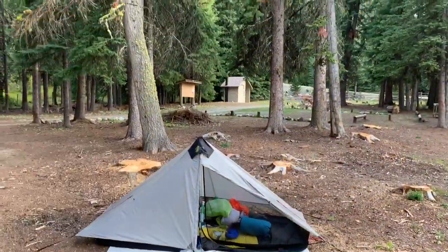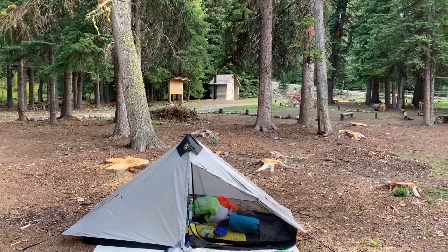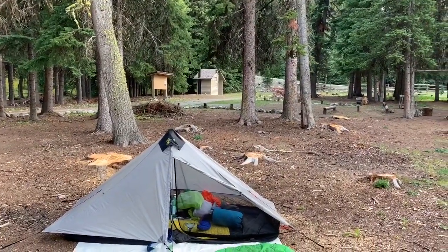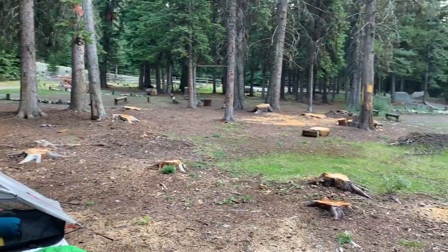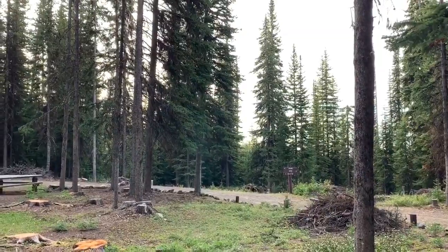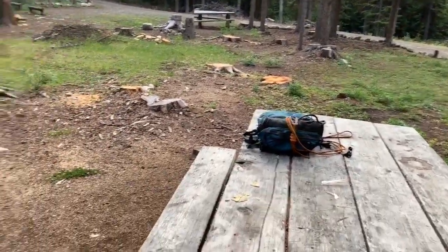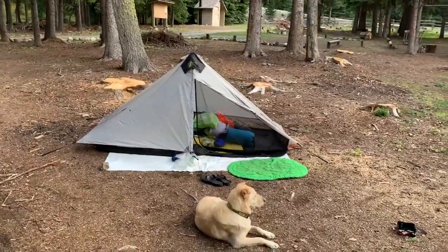Nobody else here, but as you can see, there's a bathroom, so it's beautifully clean and well stocked. Yes, it's a pretty sunny day. A little chilly up here, but it was pretty luxurious to have picnic tables and a nice flat campsite. Hopefully today will be a little shorter and we'll make it to the meeting point early.